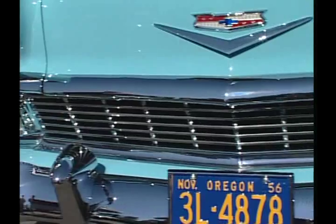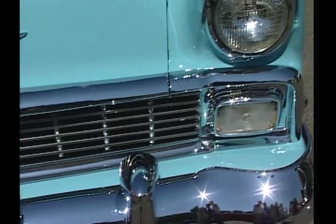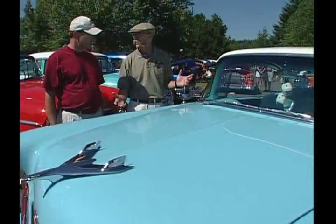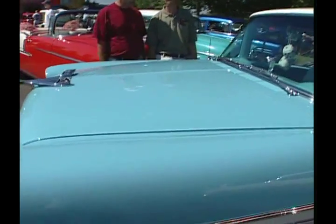I started working on it, and then I had to raise a family. That slows you down, doesn't it? Yeah, it does, but we got it back together. So did you have to do everything? Yes, I did everything from front to back.